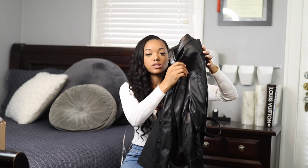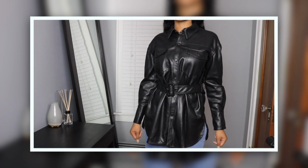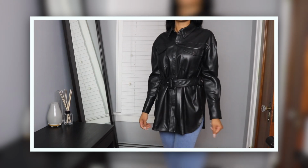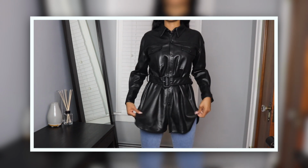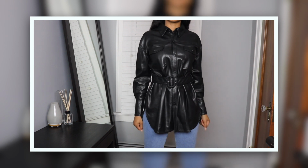I got it in a size small and it fit really well. I really like this belt here. I think it adds more of like a waist kind of moment, you know what I mean? I really like that. And I like that the buttons match. I like that they didn't go with any other color of button. Like, the button blends in perfectly with the shirt and it just makes it look really uniform and just seamless.